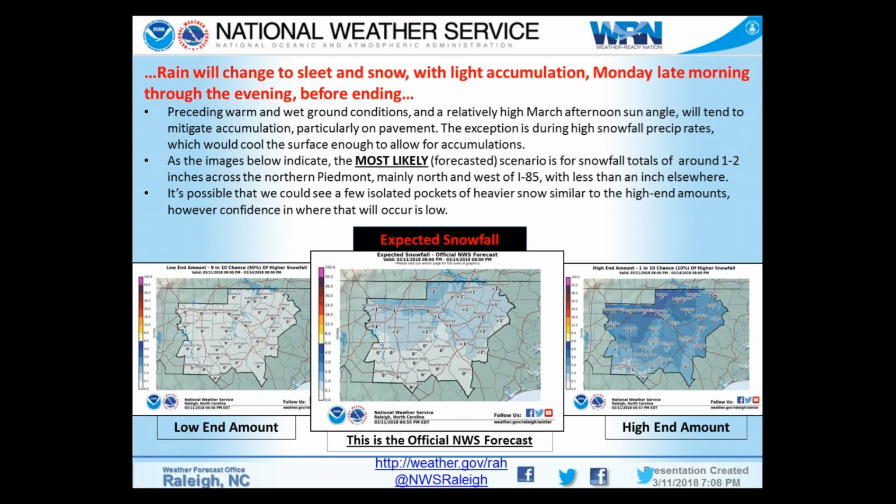All right. And again, the last bullet there, it's possible there could be a few pockets of that heavier snow. I'm not saying all of central North Carolina would see the high end amounts, but pockets within that could occur. But again, our confidence is extremely low where that would occur.